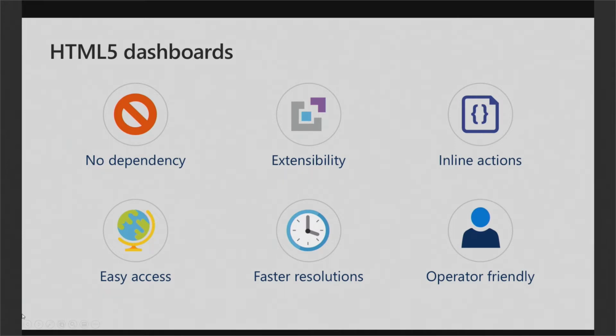And on being operator friendly, we enhanced the My Workspace tab, where an operator can create their own dashboards, of course with the data they have access to, and they can leverage all the extensibility, inline actions, everything as well. So these are some of the enhancements we've done for HTML5 dashboards and the web console.